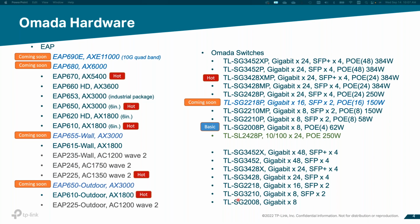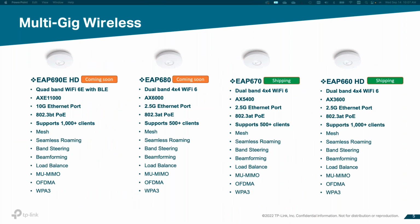On the other hand, we keep developing Wi-Fi 6 access points. Here, you can see that we have the multi-gig Wi-Fi 6 access points. Right now, the most popular is the EAP 670. It has AX 5400 megabits per second speed, and it has a 2.5 gigabit Ethernet port. This is for high-speed connection. The EAP 660 is for high density. It can support more than a thousand clients connecting to the same access point. They have a similar design, but this one is stronger for more clients.